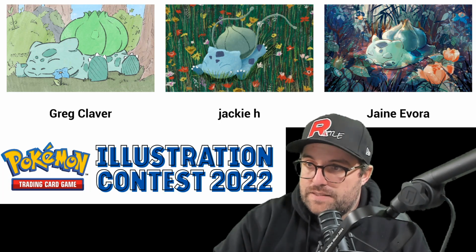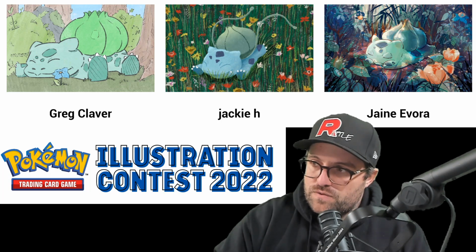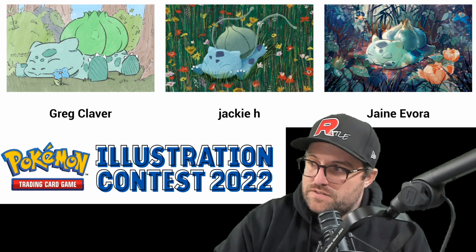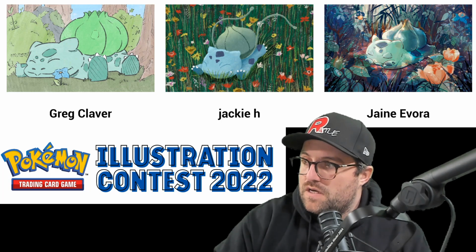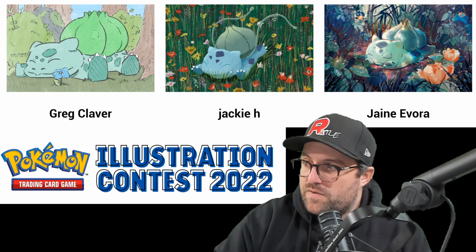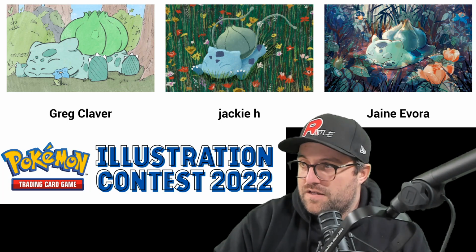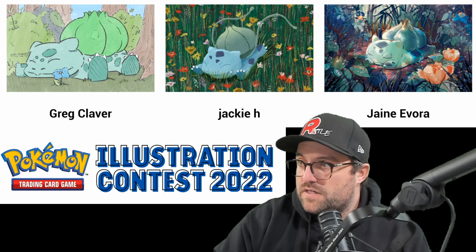Left side, we're sleeping. Bulbasaur sleeping next to a flower. Bulbasaur sleeping, belly down. A couple of belly down boys. A few belly down boys. One on the right, probably my favorite belly down boy. Just like the greenery around him is absolutely stunning.